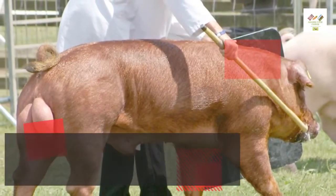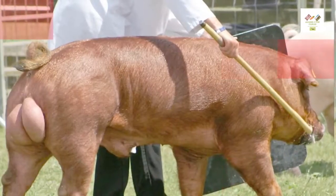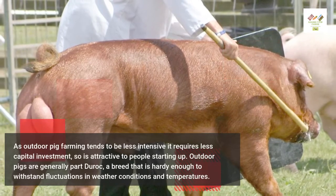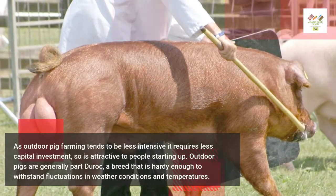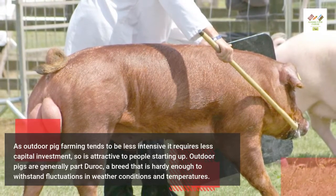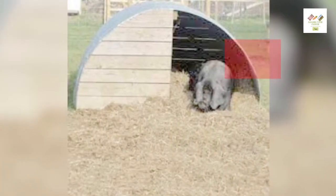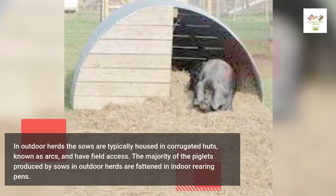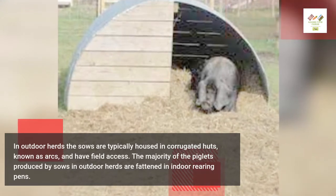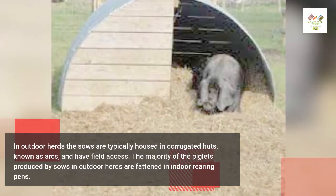Outdoor herds are still in the minority in the UK, but numbers have grown rapidly in recent years. As outdoor pig farming tends to be less intensive, it requires less capital investment, so is attractive to people starting up. Outdoor pigs are generally part Duroc, a breed that is hardy enough to withstand fluctuations in weather conditions and temperatures. In outdoor herds, the sows are typically housed in corrugated huts, known as arks, and have field access. The majority of the piglets produced by sows in outdoor herds are fattened in indoor rearing pens.